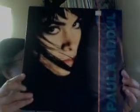Paul Abdul's Vibology. This is another import. This is actually on Virgin America. It's a British import with Vibology, Hurley House Mix. It has a couple of mixes of the song. There's Paul Abdul with Vibology.